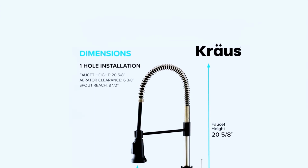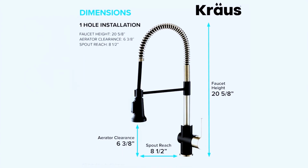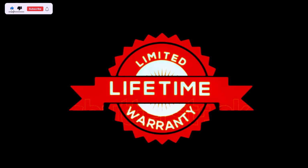Faucet dimensions. Faucet height 20 and 5/8 in. Spout height 6 and 3/8 in. Spout reach 8.5 in. Flow rate 1.8 GPM. Lifetime limited warranty. Satisfaction guaranteed with top-rated customer service that always puts you first.